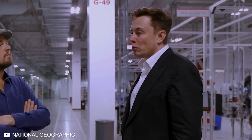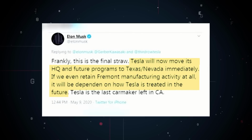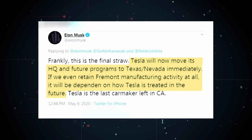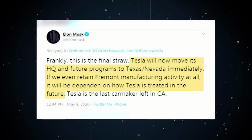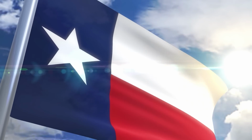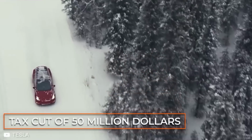In May, Elon Musk threatened to move Tesla to Texas after local authorities refused to let him open his factory during the pandemic. In response to that, he tweeted, "Tesla will now move its HQ and future programs to Texas, Nevada immediately. If we even retain Fremont manufacturing activity at all, it will be dependent on how Tesla is treated in the future." And of course, the Texas government welcomed Tesla and Elon Musk with open arms, giving him approvals and a massive tax cut of $50 million.